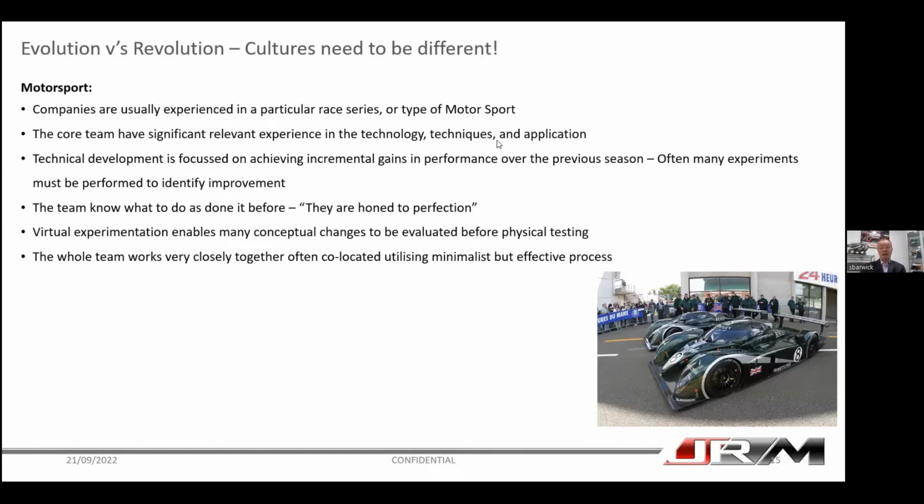What often you don't see is what's underneath all of that, and how they do it. So they're developing technologies, techniques, and the way they apply that. So technical development, again, as I mentioned before, is looking at those really hard to win incremental gains in performance that will allow you to get the 10/10ths over your competitor. This means a lot of virtual and physical experiments. And I think there's a lot more virtual experimentation today than there used to be.